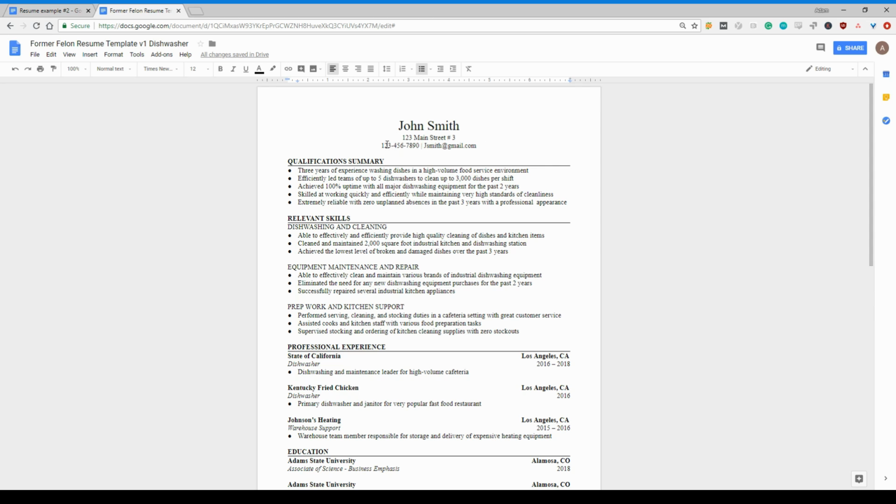In this case, unlike the previous example, we actually have a phone number. A lot of times, employers are only going to reach out to you for interviews over the phone. They won't do it by email, so you need to make sure you have a phone number. It doesn't have to be yours. It can be a family member or a friend. It just needs to be somewhere where they can get in contact with you and leave a phone message.